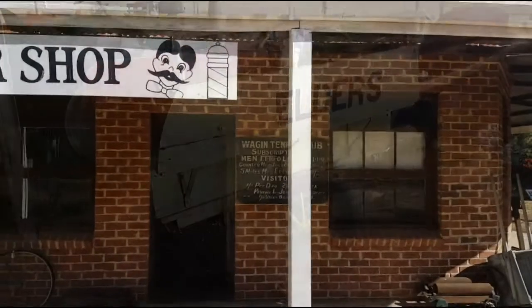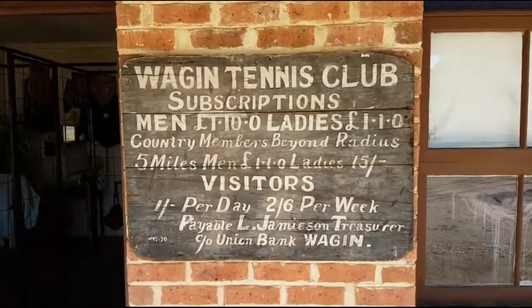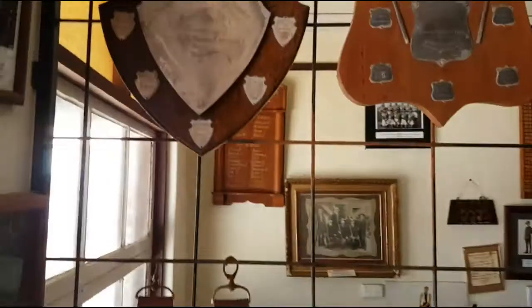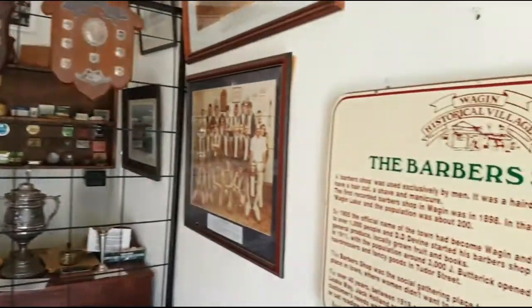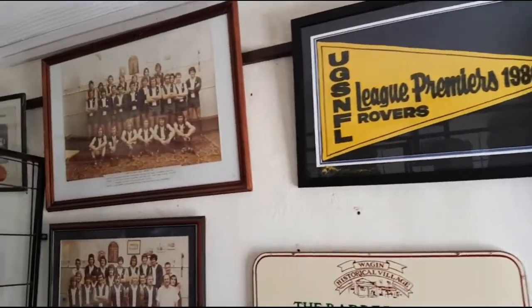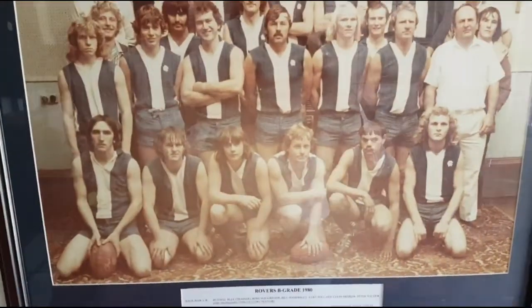Barbershop here, fellas. Old original Wagin Tennis Club sign. And a beautiful old barbershop. Tell you what, guys, I'd rather be living back in the 1900s than these disgusting days we live in. The days full of all the awful greed and materialism and all that kind of stuff.